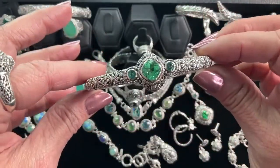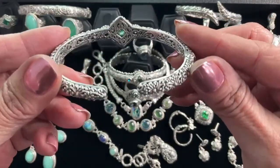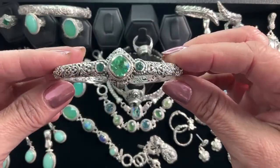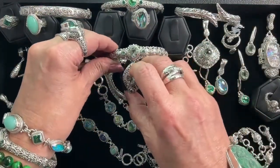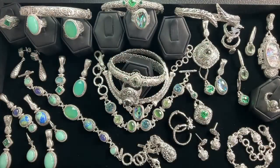And the 2 sizes we have, they're both ovals. It's a 6.5 that fits a 5.75 to a 6.75. And then we have a 7.25 that fits a 6.5 to a 7.5. Love it. Okay, I'm going to take my bracelet off now. And that way I can show you, because yes, this is just a great fun bracelet.